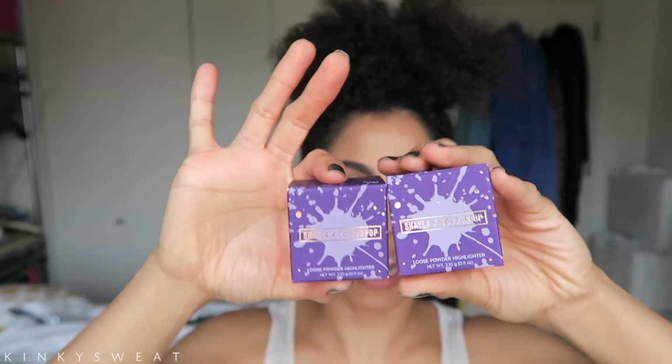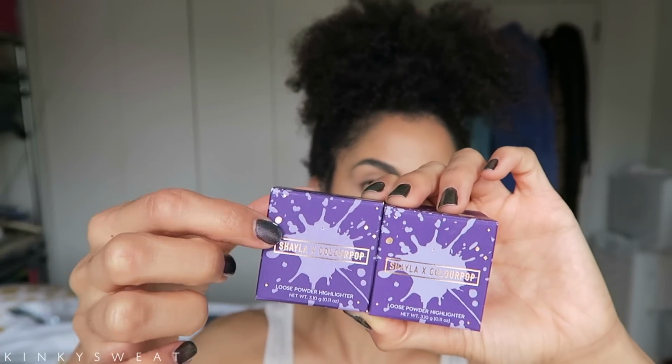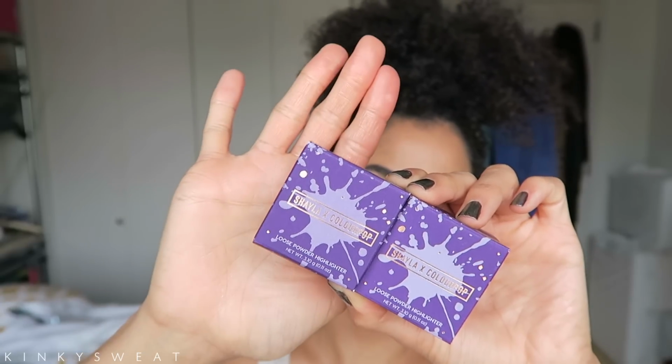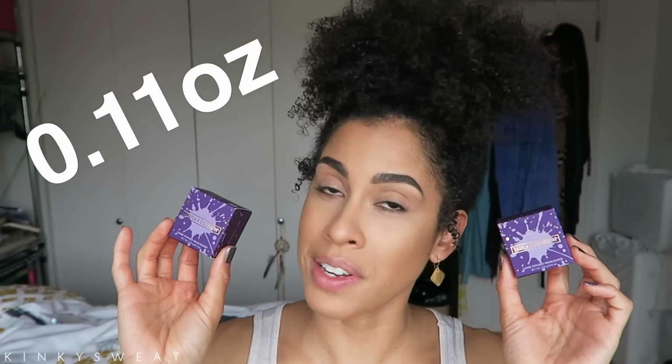Purchased both highlighters. All items are still in stock on the Colourpop website. Here's the packaging. Paper cardboard with the color splatter details. Font is in a metallic rose gold finish. That's pretty much on all of her packaging. Each one retails for $7. Items are made in the USA. You get 3.1 grams of product or 0.11 ounces.